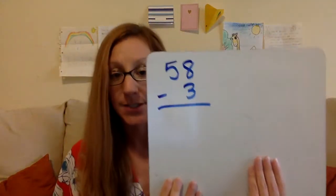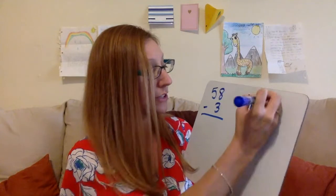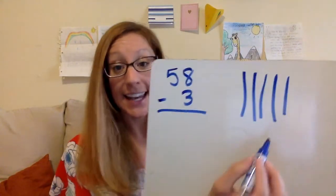But we are not having to do that. So let's go over a couple of strategies that you could use for subtraction. So the first problem is 58 minus 3. Of course I'm going to show it to you with sticks and dots as one way. 1, 2, 3, 4, 5 tens: 10, 20, 30, 40, 50, and 8 ones.